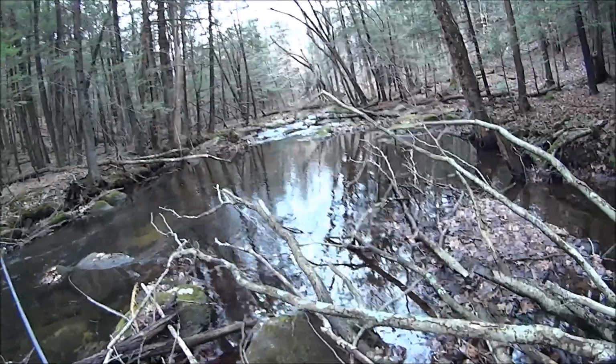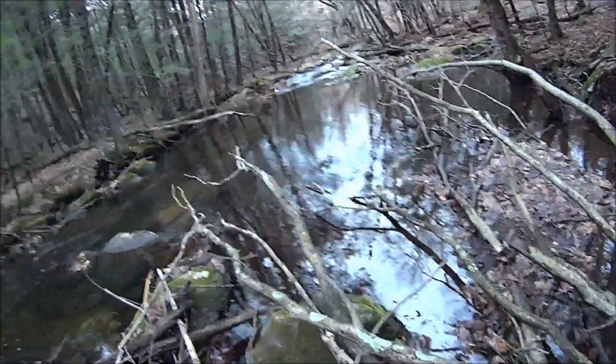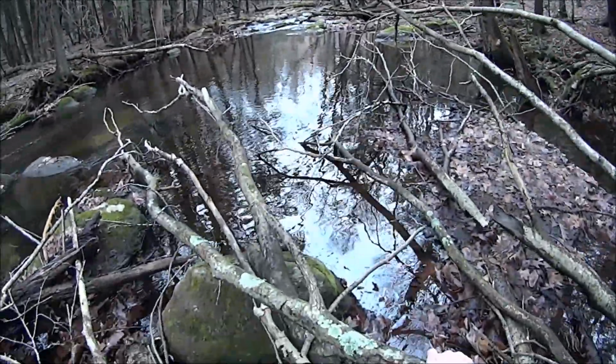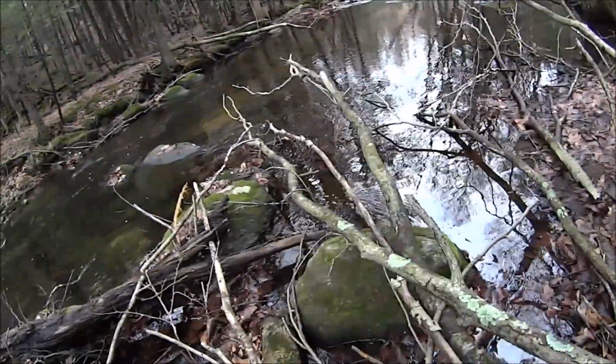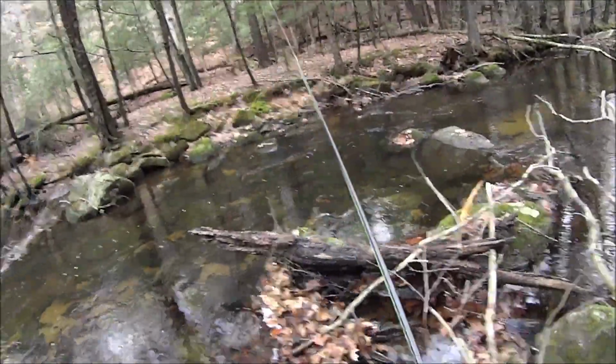Look at this, this sticks right here. I don't want to make all kinds of noise too though. Oh, the water's hitting the water. Well, that's a pain in the butt. Look at that.